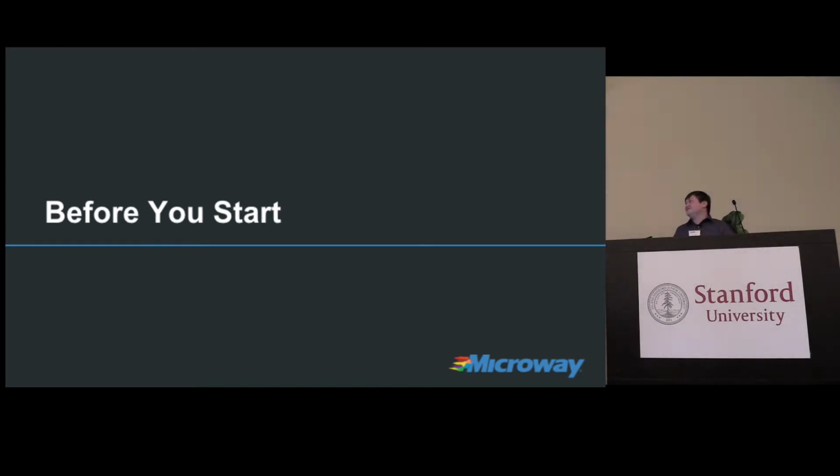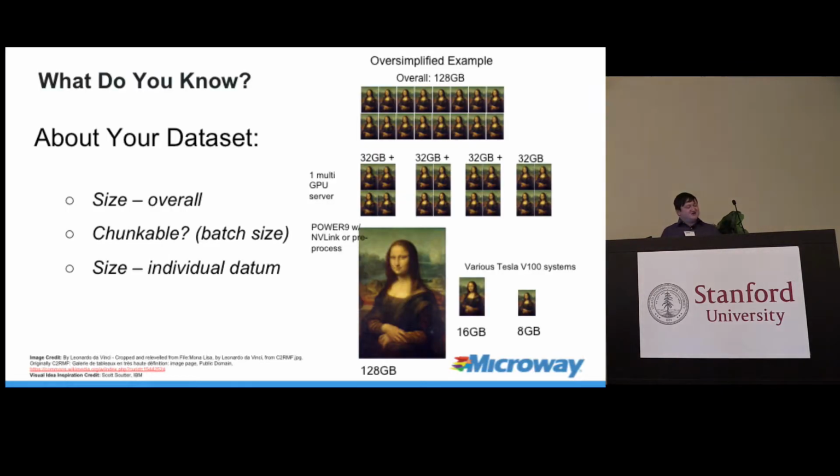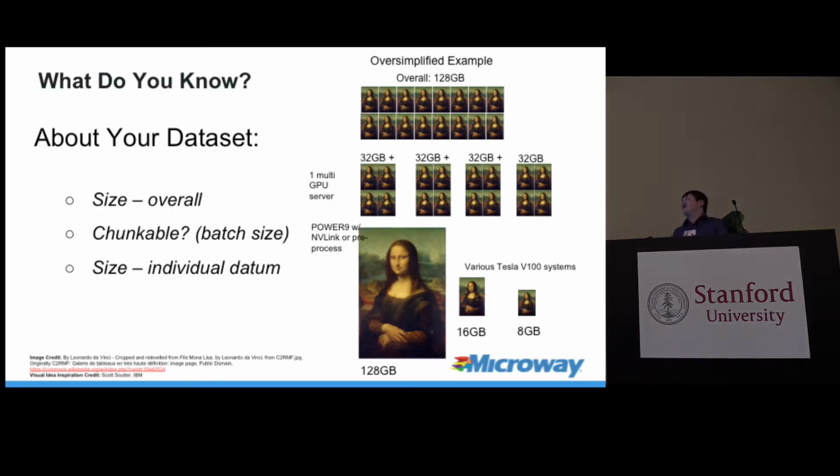So before you start selecting that piece of AI infrastructure, what is the first question you really need to ask? The first question you need to ask, in a lot of different ways, is: what do you know? And what do you know, for example, to start, about your data set? What's the size of the data set overall?